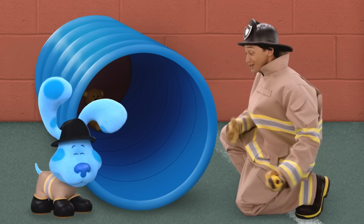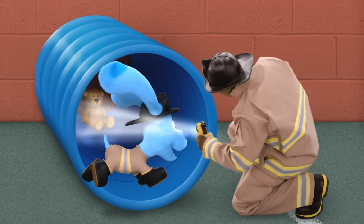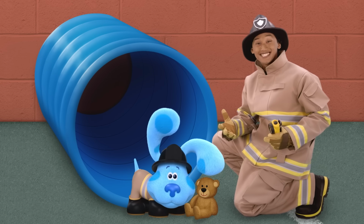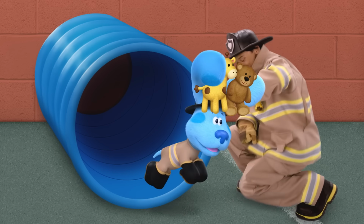The teddy bear! There it is, Blue! Save that stuffy! Bow, bow, bow, bow. We did it! Another stuffy saved! Oop, but we're not done yet. Come on!